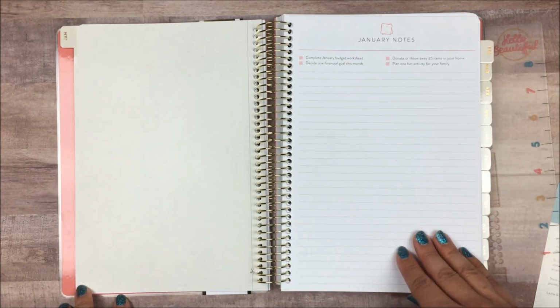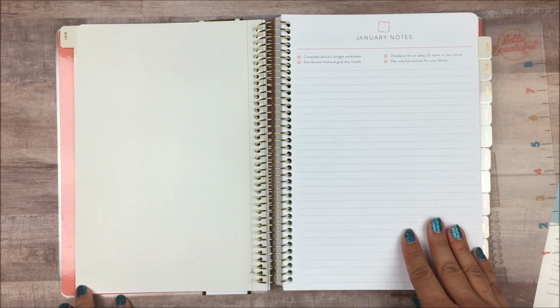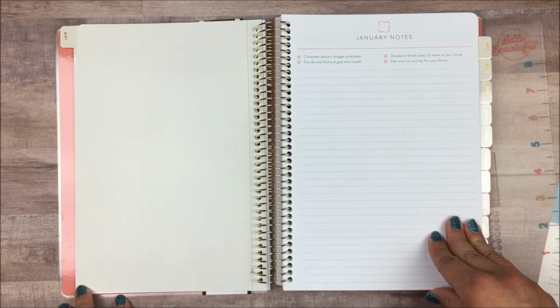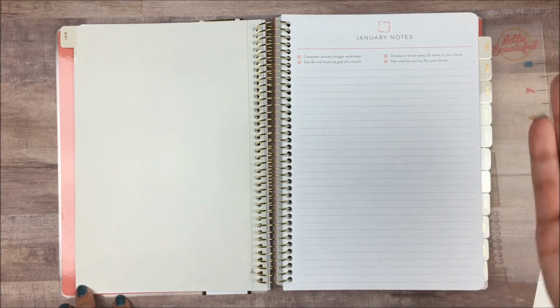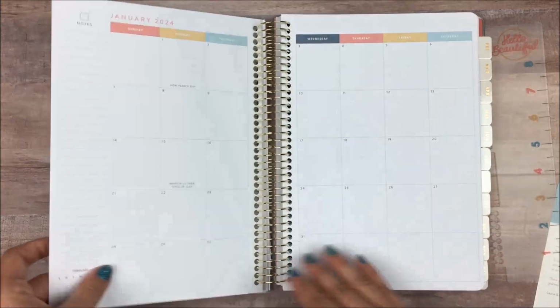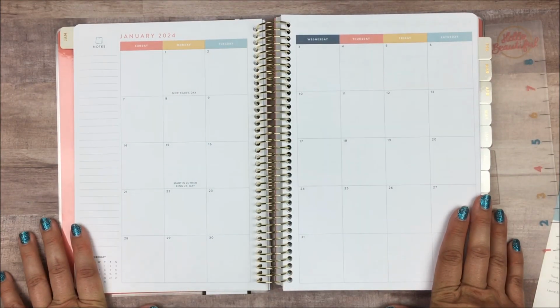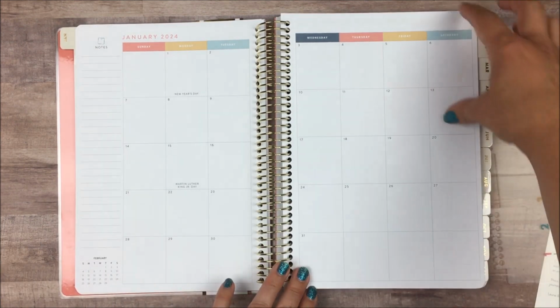And then you just have this notes page for anything else that you need to accomplish throughout the month, a brain dump, a to-do list, your goals for that month, anything, whatever you need extra space for, there's your space. You have a monthly calendar, and I love this monthly calendar because these boxes are huge. I love the size of these boxes. There's so much room in here.